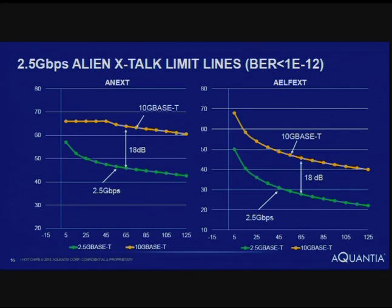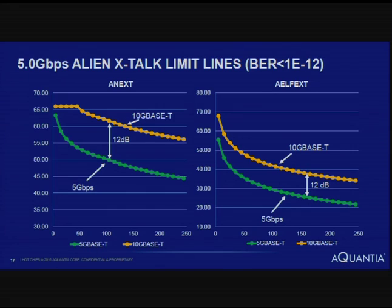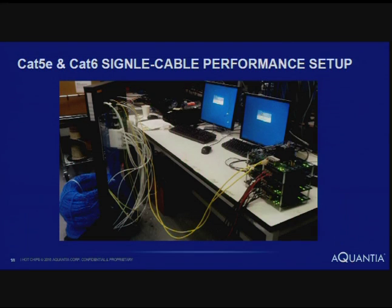As you see, as part of this effort, we defined the alien crosstalk limits, which for 2.5G, we defined to be 18 dB higher, in a sense, more crosstalk tolerance compared to 10G, both for far-end crosstalk and near-end crosstalk. Roughly, you can say, that is about 10x more alien crosstalk that you can tolerate on these links and it still operates. And for 5G, the limit that we defined was 12 dB. Those are the requirements for the cable infrastructure to be able to run these speeds.